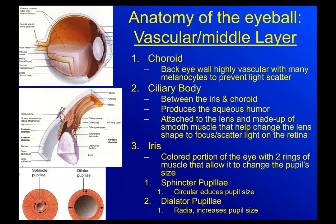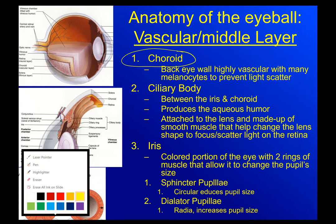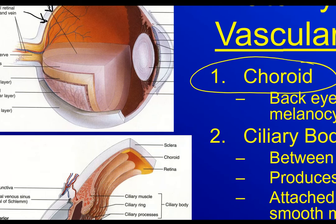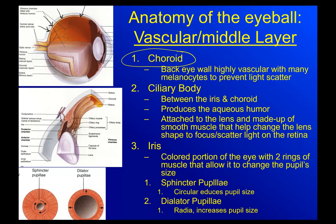Okay, so let's talk about the middle layer, the vascular layer. You've got the choroid. The choroid is what you have that is extremely smooth on the back of the eye. So if you look back here, there's kind of this pinky red layer between the white of the eye and the yellow. See that kind of pink line right there that the arrows are pointing to? That's the choroid, okay? It's in the back of the eye, and the reason we call it the vascular layer is because it is highly vascular, okay? It's got a lot of arteries and veins in it.